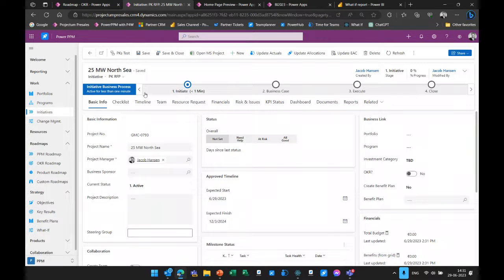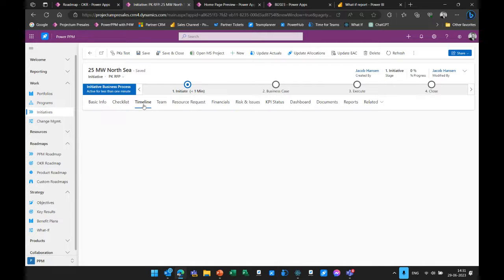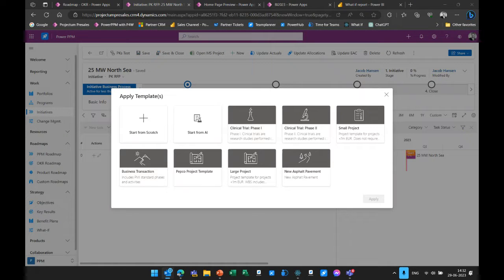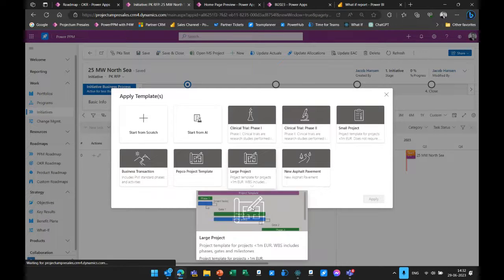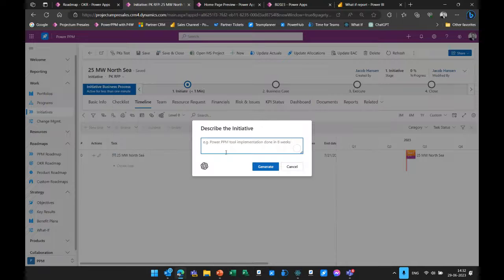To develop the project, I probably need a timeline. I could have a checklist where I could go in and say, based on a PMI methodology or whatever kind of methodology, please take care of the scoping, please take care of this, please take care of that. Now, in terms of the timeline of this project, I could start by having a large template of any kind of development project. So you can create your own templates in here. That is actually the template of how to develop. That could be onshore, offshore, solar, whatever kind of templates you have. I could start from AI.